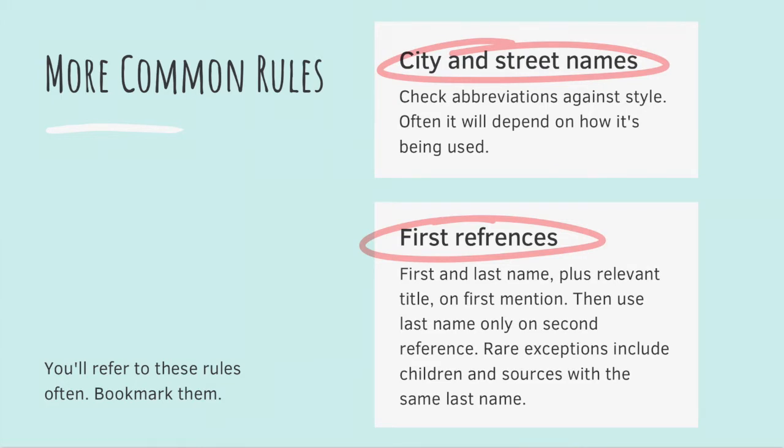Remember the rule about first references too? On first reference, first and last name, plus their relevant title to the story. On second reference, only refer to the source by last name. There are a few exceptions to this, and sometimes including children. Whether or not you reference children by last name on second reference will sometimes be up to your publication. And the big exception, if you're quoting two people with the same last name. You always want to refer to them by both first and last name on second reference, so there's no confusion.